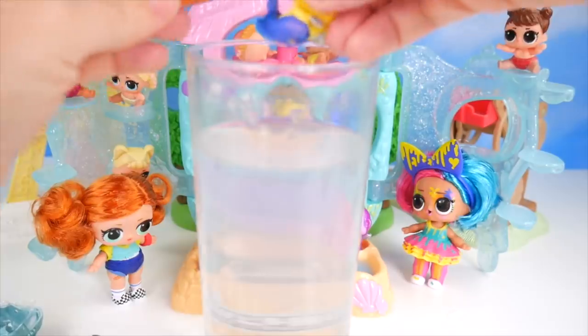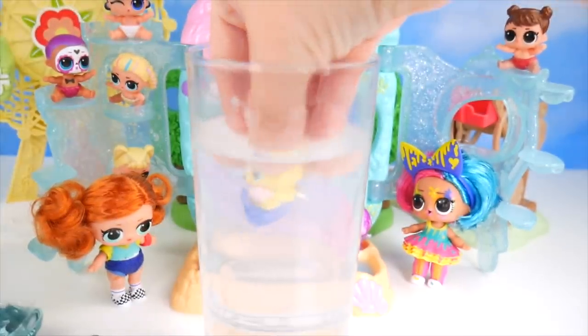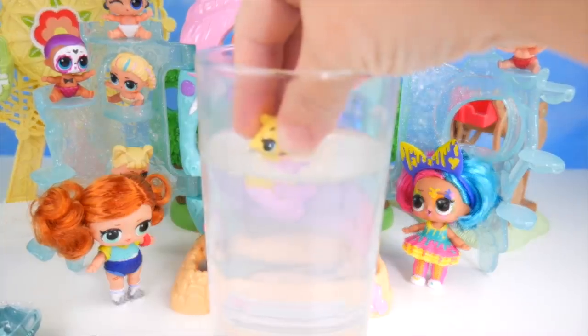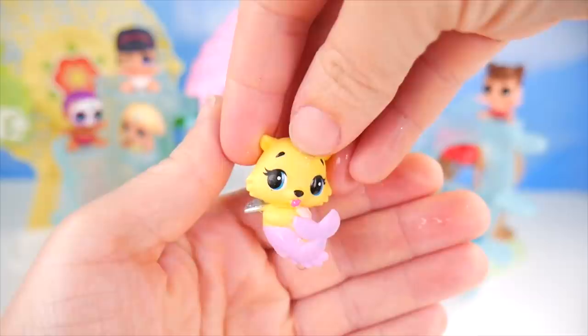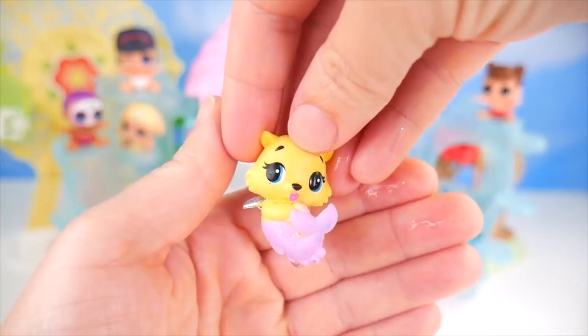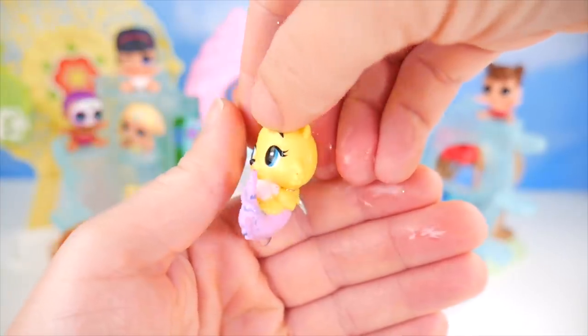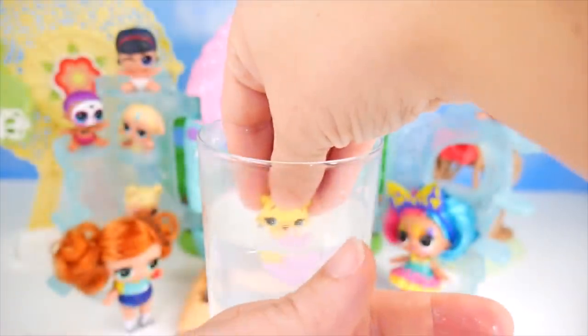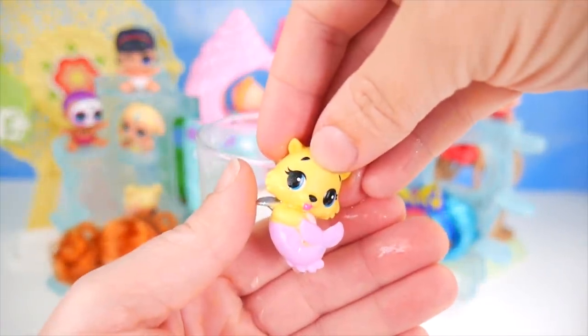I brought in some warm water. Okay, we'll start here. We've got a dark blue tail, and then, it's pink. Look at that pink mer tail. And the blue starts to come back. You can see it already. But dip it back in the warm water and away it goes.